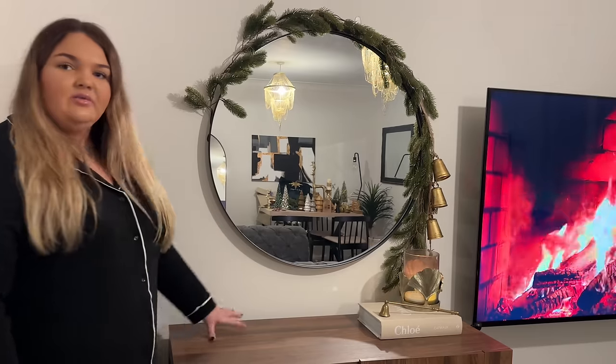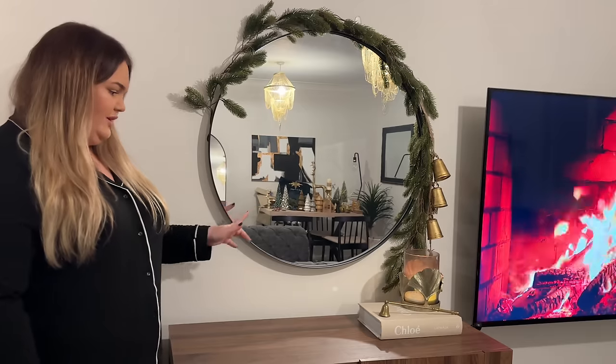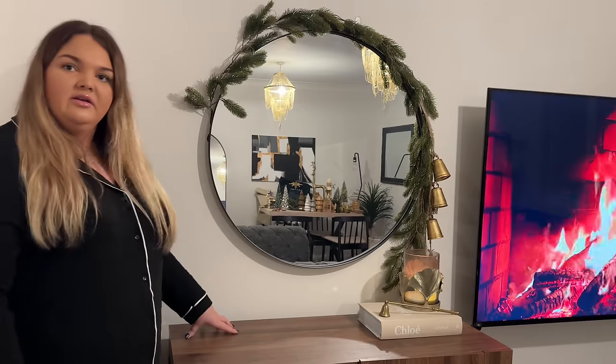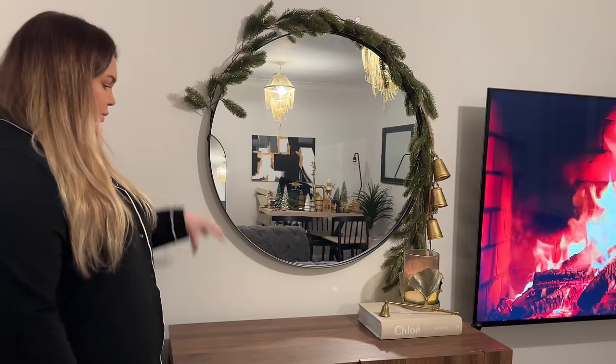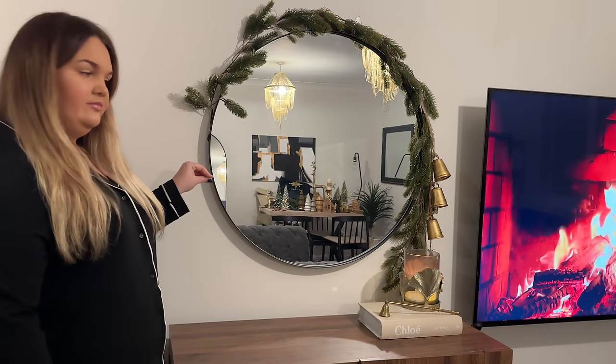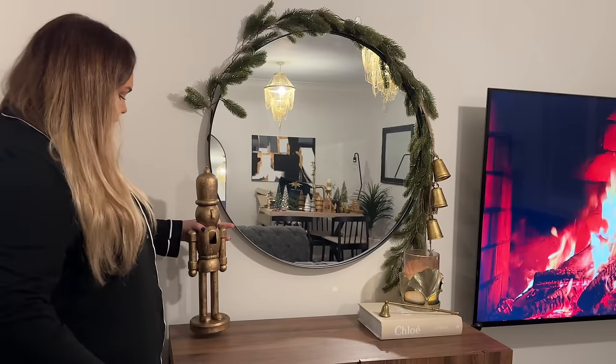So I definitely want my gold nutcracker here that we made in one of our recent videos. So yeah, I think that's the perfect place for it. I mean, it will tie in with the brass on the gold bells over there as well. I think a bit of gold here. Right, let me grab him. So I'm thinking him there.